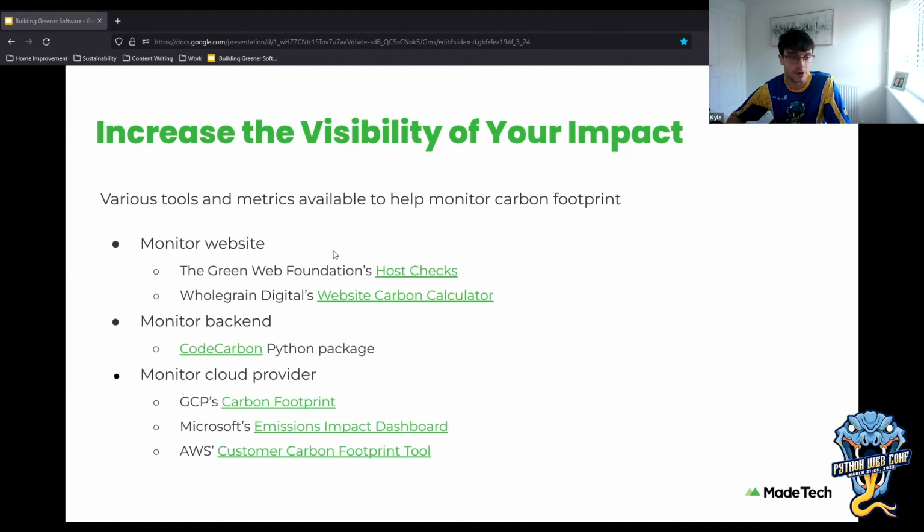So you can monitor websites through host checks provided by the Green Web Foundation or Whole Grain Digital's website carbon calculator. This calculator takes 5 criteria, including data transfer over the wire, energy intensity of web data, energy source used by the data center hosting, the carbon intensity of the electricity used, and the general website traffic. All of these are used to then give an average carbon footprint for the website itself.